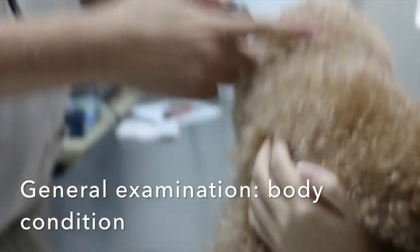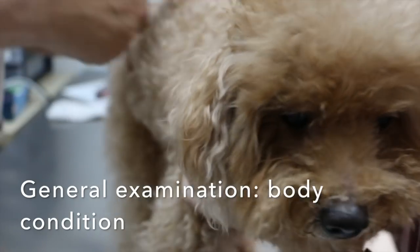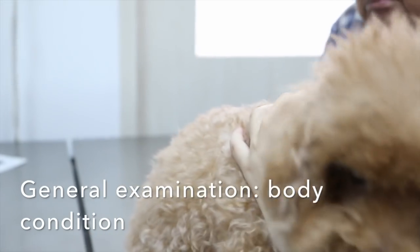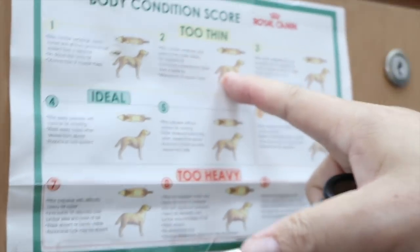This dog is considered thin. You can feel the spine. So the body condition score is considered 2 out of 9. That means very thin. The dog is too thin.